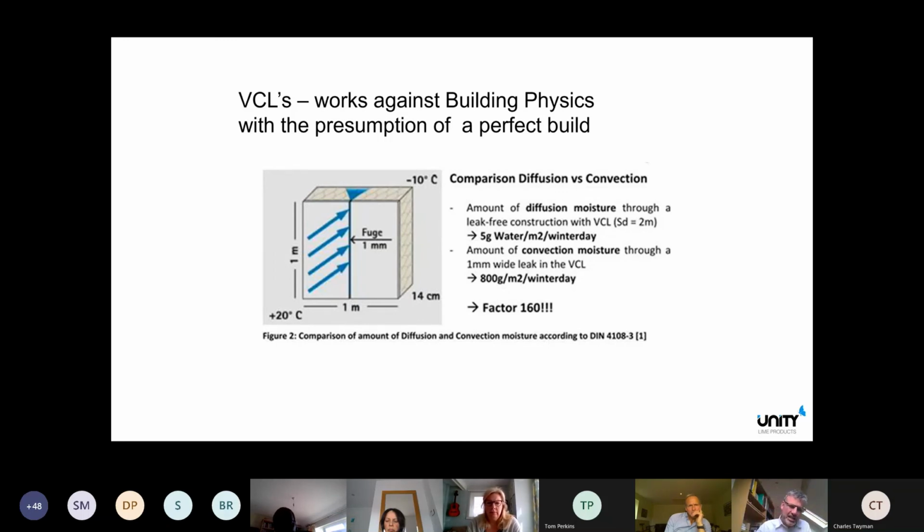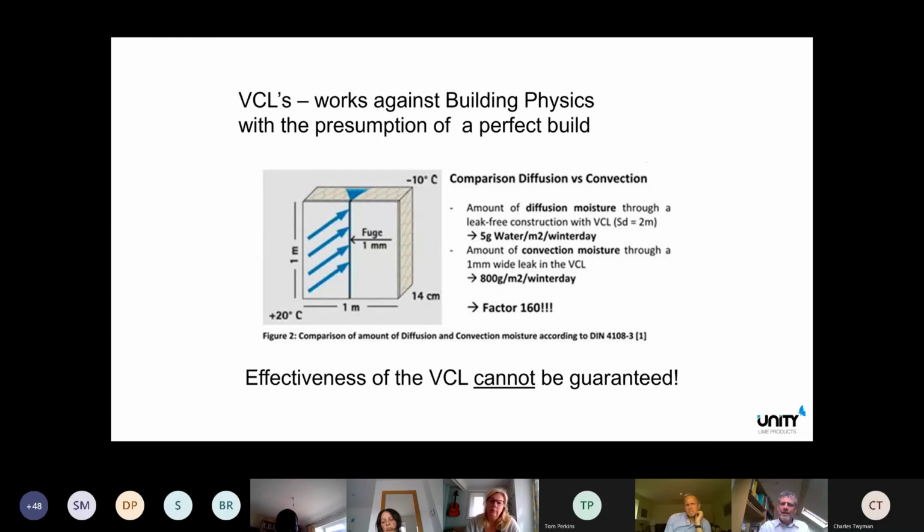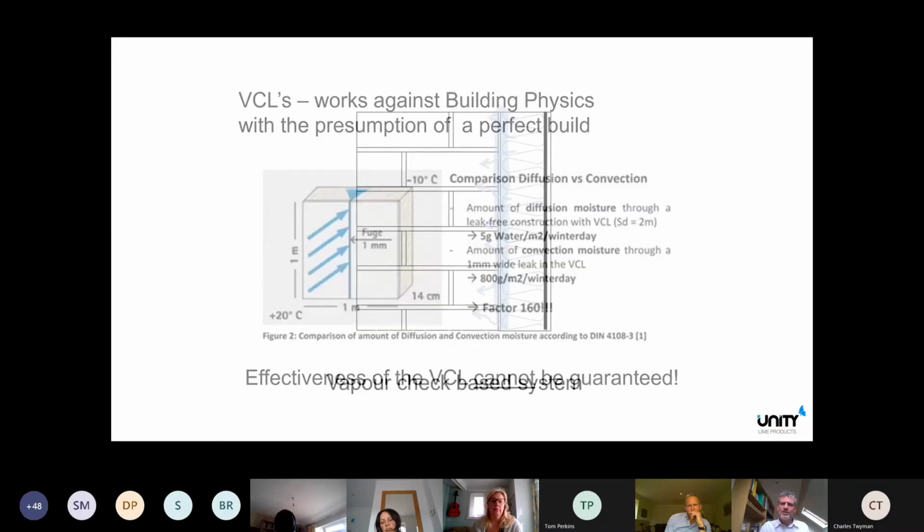If, however, we were to cut a slit that was only 1 millimetre wide, over a metre length in a square metre, you'd let 800 grams of moisture through on a winter's day per square metre, which is a factor of 160, as it says on the slide. That's a huge amount. Now, you're not going to have a problem tomorrow, but you will probably have a problem in about 4 or 5 years' time, because you will have had a constant buildup of moisture that's got in and hasn't been able to get out. So really, the effectiveness of VCLs cannot be guaranteed. And I'm not saying never use them, because they can be quite useful to slow down the amount of moisture getting into the fabric, but they should never be used to prevent moisture getting into the building fabric. So it's important to understand.